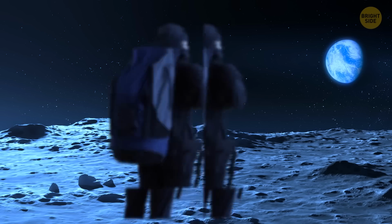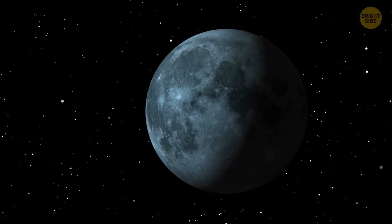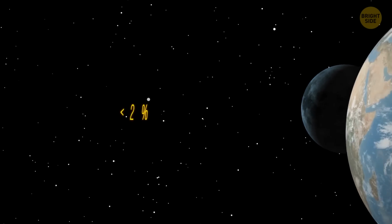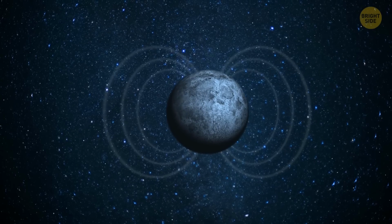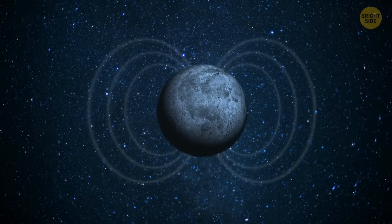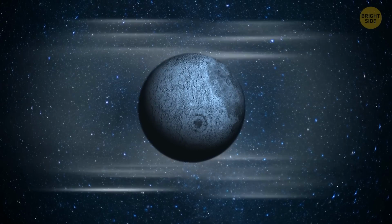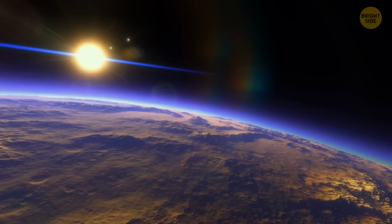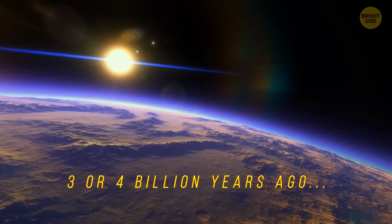Now, unfortunately, this is a highly unlikely scenario, and one of the reasons is that the moon has almost no atmosphere. Earth's natural satellite is too small, less than 2% of our planet's mass. That's why it doesn't have a magnetic field strong enough to keep an atmosphere. But even if the moon had it, solar winds would immediately pull it away. But if you could visit the moon 3 or 4 billion years ago, you'd see a very different picture.